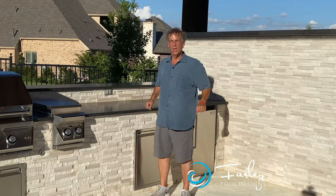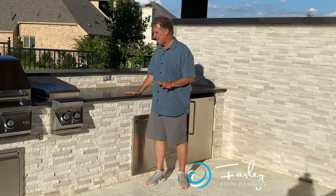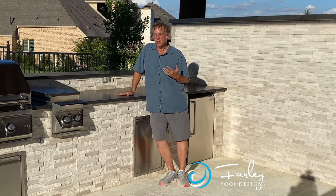So again, we want some contrast. We've got the light colors with the two-dimensional tile here. We've got the dark color with the granite. And so how hot is it? Well, it's summertime. It gets some shade on it. It's not burning my hand off, so it's not too bad.